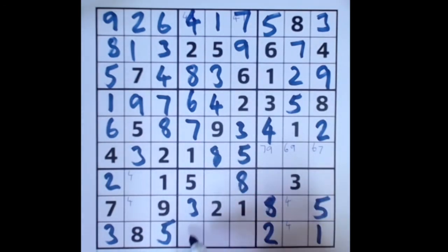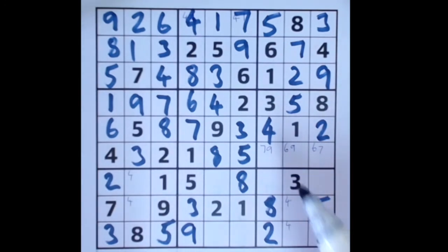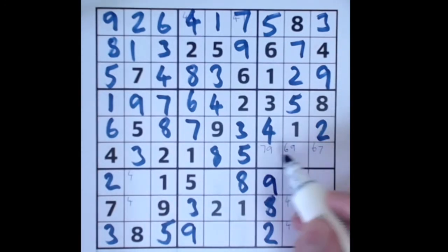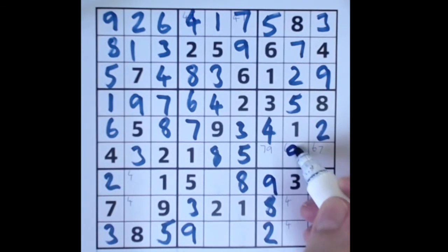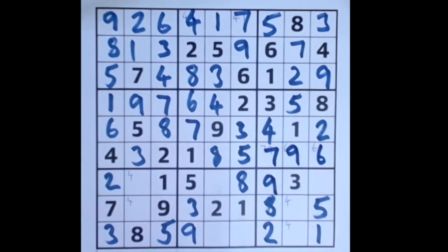This is a 9 in this column. That's the last remaining number. It's a bit of a disappointment, I think, really. I was hoping for something slightly more challenging. 9 across here, 9 across here, and a 9 down here means 9 goes there. We had 9 as part of a pair, it goes there, so 6, 7, like so.